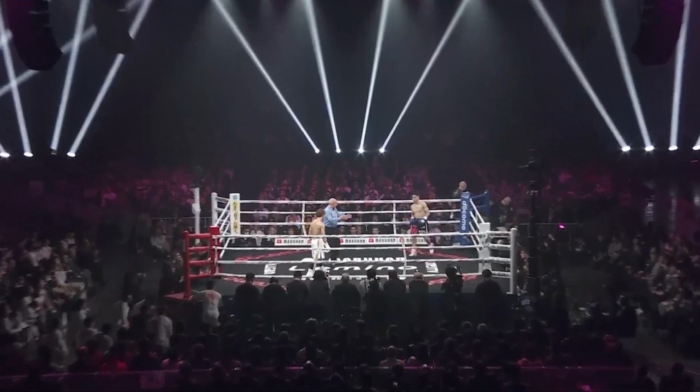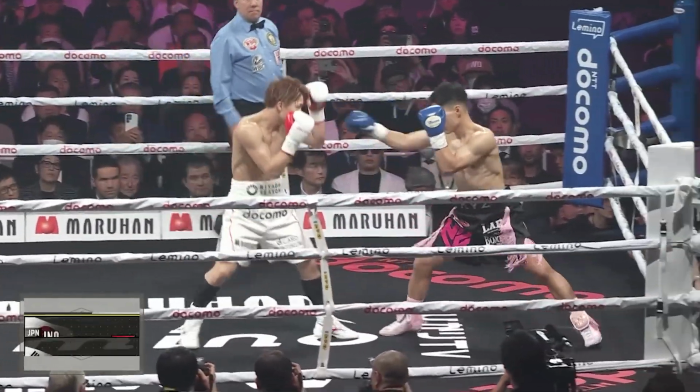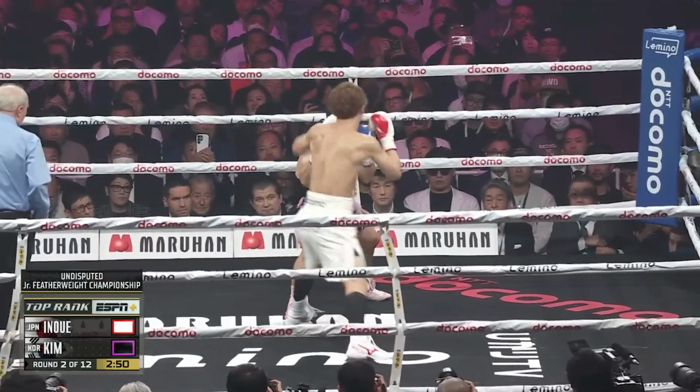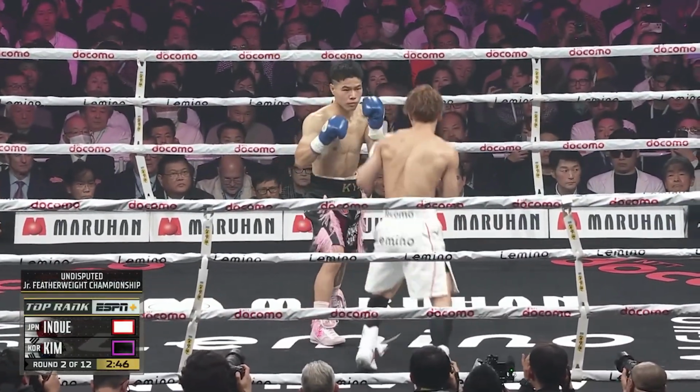Terrence Crawford's going to be going for 3-time undisputed when he faces Canelo Alvarez, if Canelo can get that belt from the IBF before they supposedly fight in the month of September.